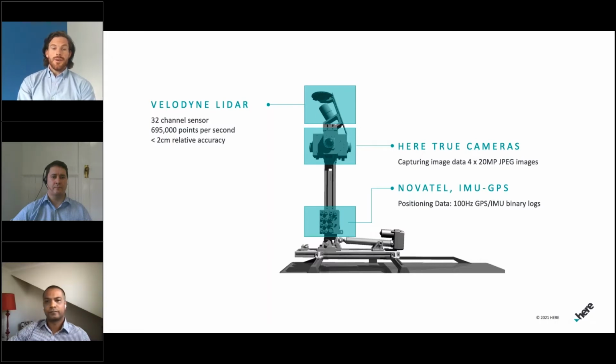So this slide shows the capture technology and each of the components that make it up. So there's four key parts of this. We have the Velodyne LiDAR with a capture rate of 700,000 points per second. It's angled on top of the mast to collect the highest density of data on the road surface. Then we have the 4 20-megapixel cameras, which provide a full 360-degree view around the vehicle, a differential GPS, and also an IMU, or an inertial measurement unit, to help maintain the accurate positioning in areas of low satellite reception.